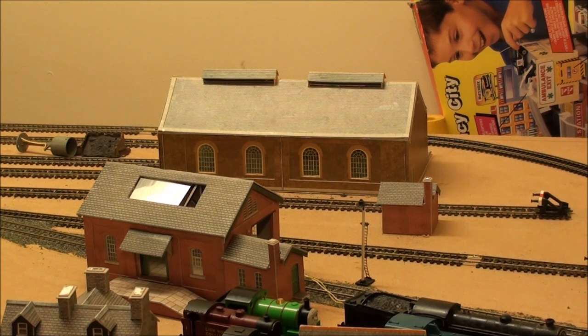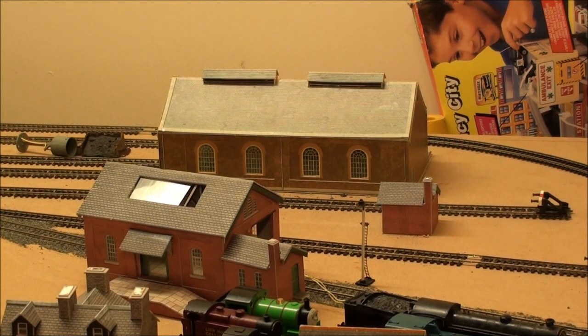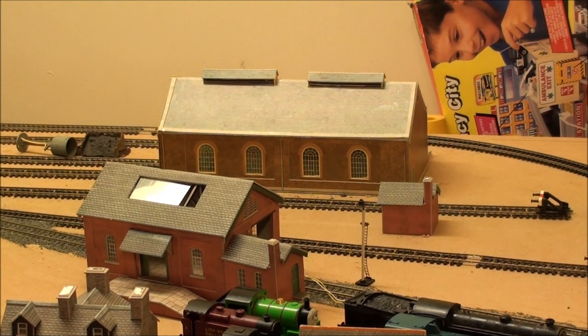Just to stop that. Ah yes, I have got some other yard lights. Got these ones, didn't I? Forgot about those. Got a few of those, and I've got some electric signals as well. I wouldn't mind trying to get these wired up and working as well. Where's the camera? There it is. I forgot I bought a load of that on eBay. Sweet.